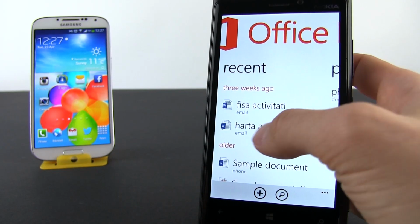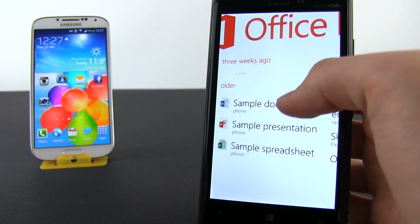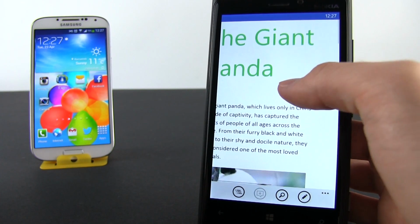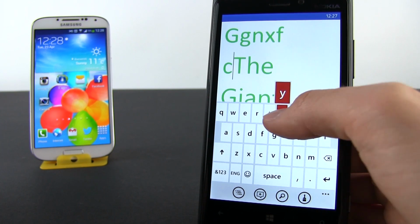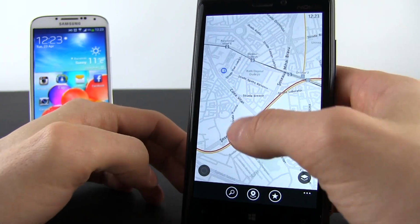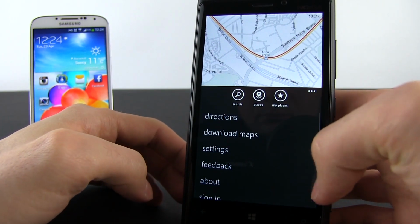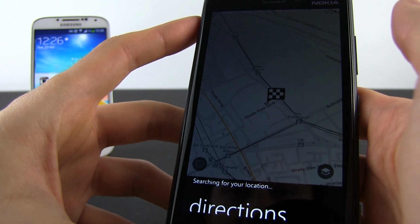On the other hand, the Lumia 920 bundles the few gems offered by the Windows Phone environment, like Office for instance, that integrates with Office 365 and SkyDrive and lets you access and edit documents, spreadsheets and presentations. But you also get the suite of Here apps, including Maps, Drive and Lens, and together they provide the best inbuilt navigation features available on any phone right now.